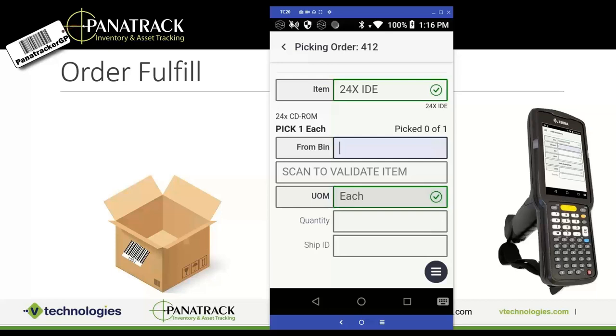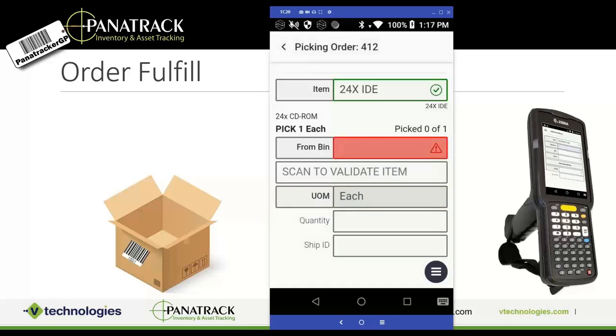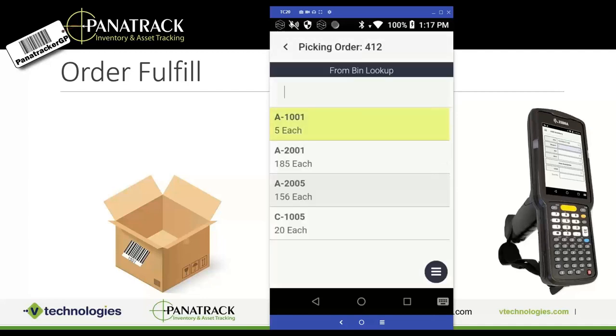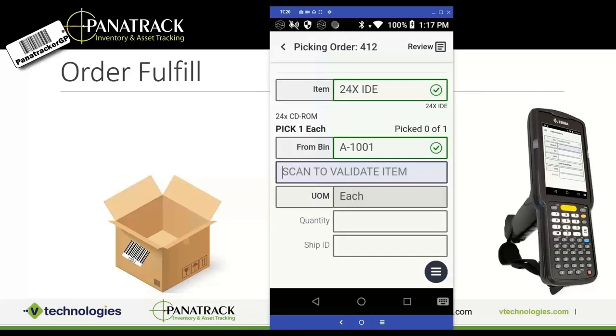We move on to our next inventory item, and we're going to do the same thing. We're going to first select the inventory location. We're taking that out of, in my case, I'm going to use my lookup list. And we're going to say we're going to take this out of our bin A1001. Panatrack can, of course, direct users where they need to go in the warehouse to pick inventory items.